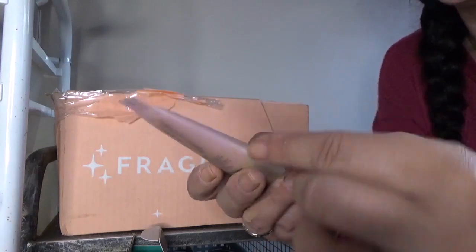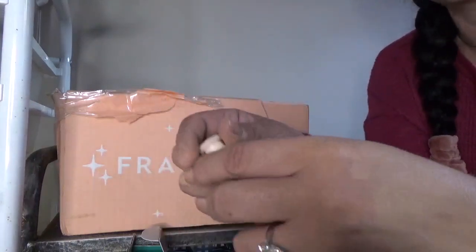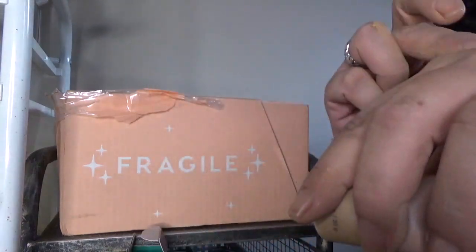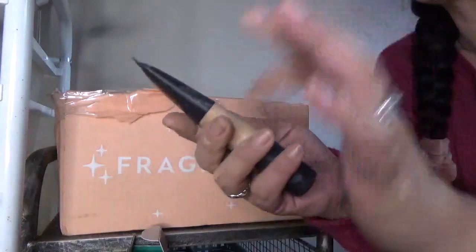This is the Unicorn Glow. This is actually a hydrating foundation, and I have it in the color Buff. I also have the Unicorn Glow primer. Do I remember? I like the tone of it. This foundation I actually really like.